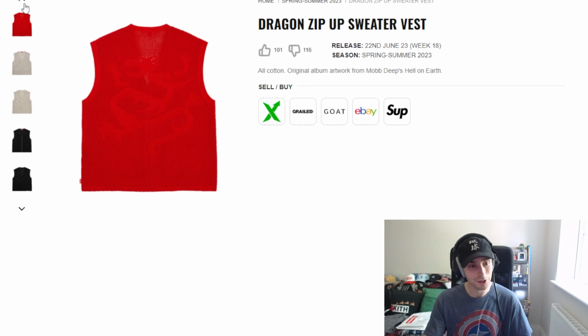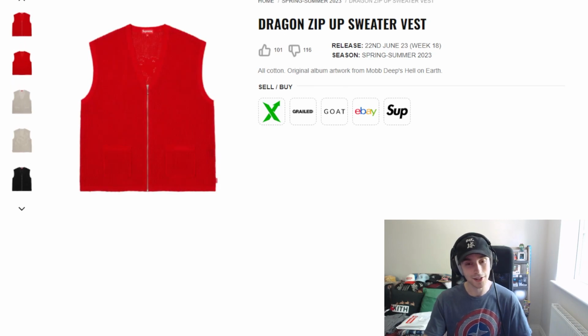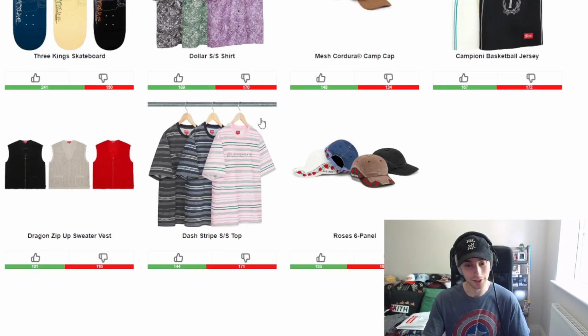I would say that it would do well, but that's only me thinking of some of the prior pieces that have recently come out, like as of late, that have done well. Obviously it's Mob Deep again, but it might just have a high retail. And to end off, we obviously have the Dash Stripe short sleeve top and the Roses 6-panel. 6-panel's not that bad. I like the roses to it, especially on the white colourway, but that's about it, and this is probably a no-go.